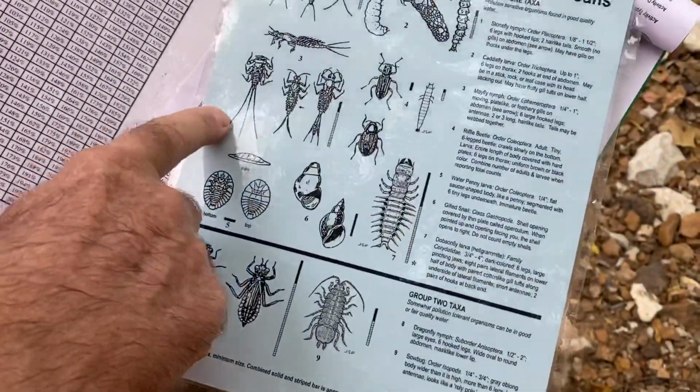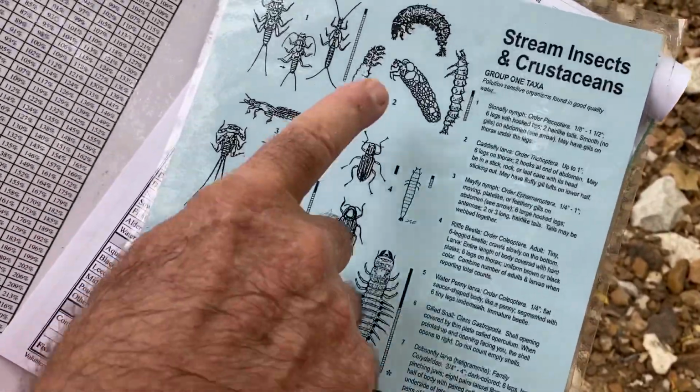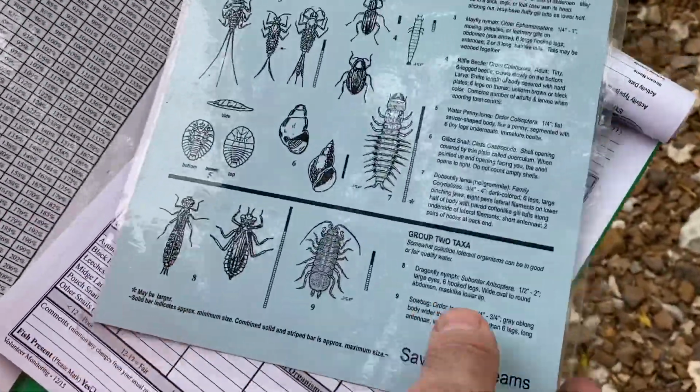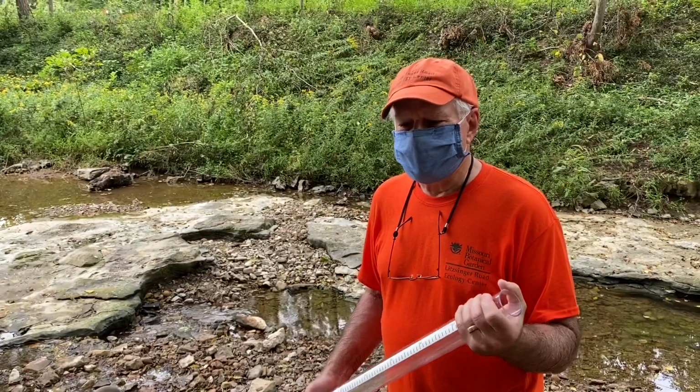If we find 1 mayfly or 1,000 mayflies, we give that a 3 score. If we find 1 caddisfly or 1,000, we give it another 3. If we find a dragonfly, we give it a 2. If we find a leech, we give it a 1. And we add all those up, and that total then is an indicator of the quality of that water.